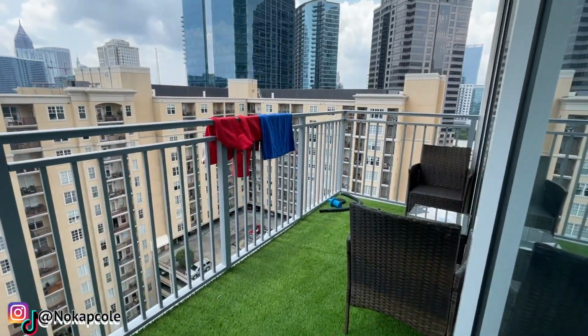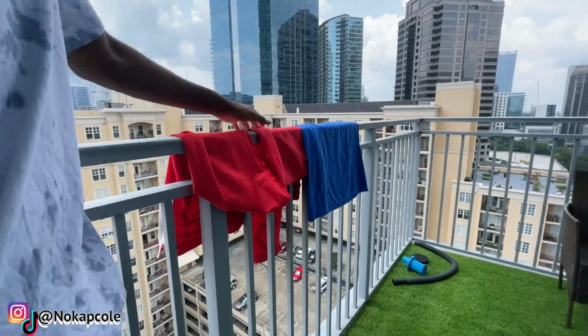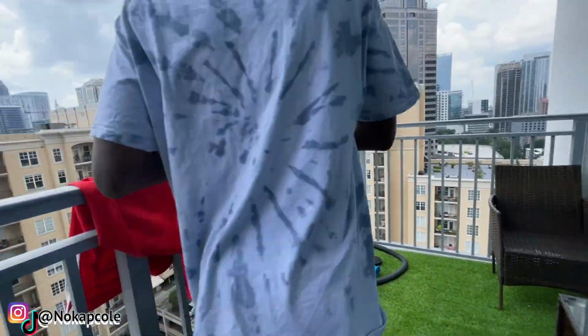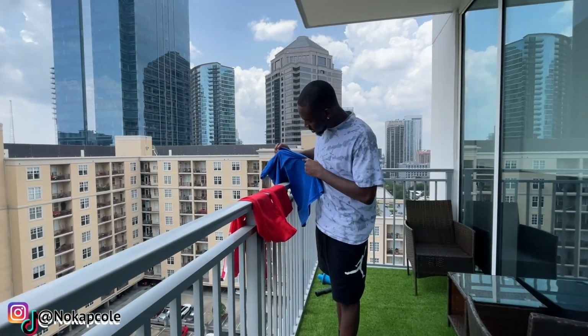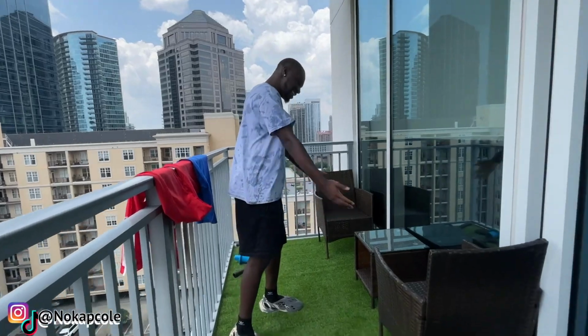Now look, I got my clothes air drying, so y'all know I'm keeping it a whole buck with y'all. But I got my clothes air drying. I don't like when some of my clothes, like the graphic tees, or if it's a graphic thing on it, it cracks when you put it in the dryer. So air dry. We got a good scenery.